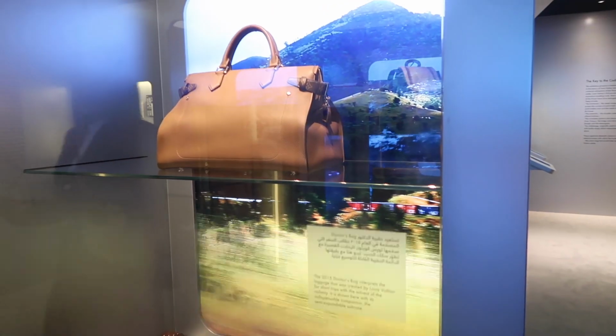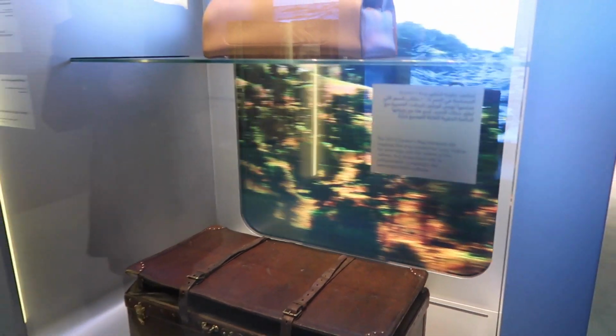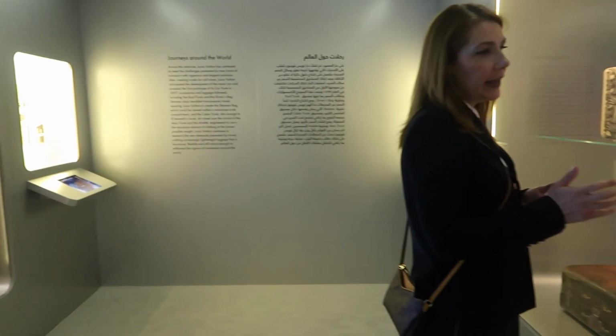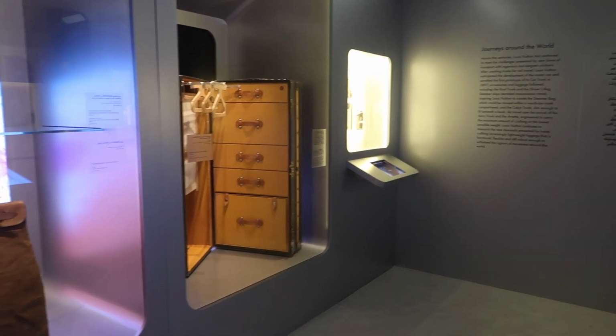So let's have a look here. This is Louis Vuitton by Kim Jones Dr. Bag in Torreon leather for spring summer 2015. And also in 1910, it's the extendable suitcase in leather. As it's linked, our client is starting traveling on my plane.